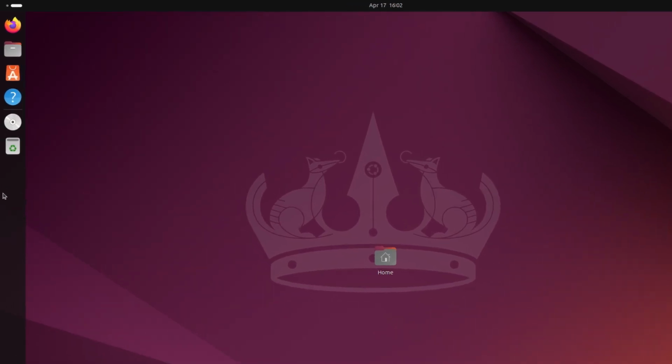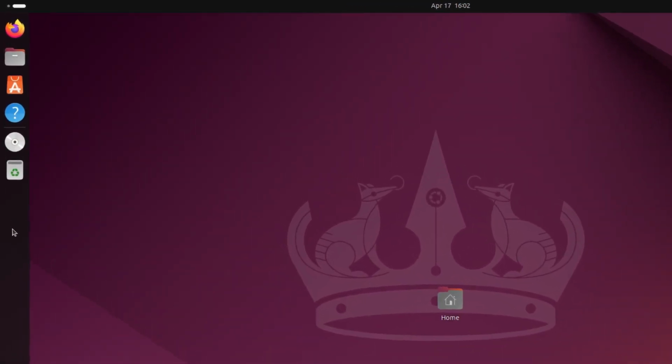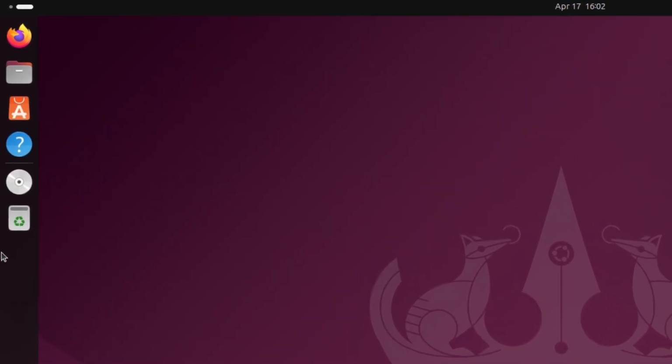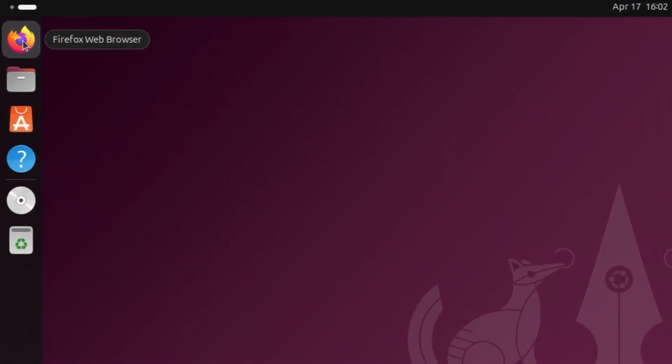Then you have a side panel. It's a panel, it's a dock. You could call it whatever you want. Panel, dock, whatever. But basically right here, you have some pinned applications. So starting from the top, you have a Firefox web browser.